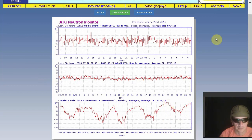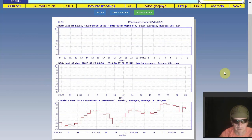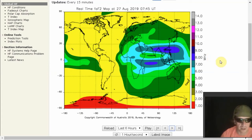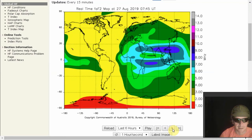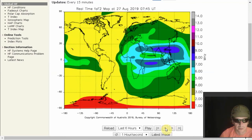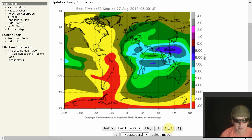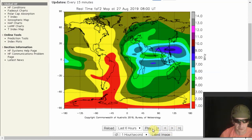Here's DOMC Antarctica. And here's DOMB Antarctica, which is not sending back data over the past recent period. Here's the ionosphere anomaly that we were talking about. This one occurring at 7:45 UT. Looks like essentially a discharge event there. And it does go from pole to pole, so that's an oddity.